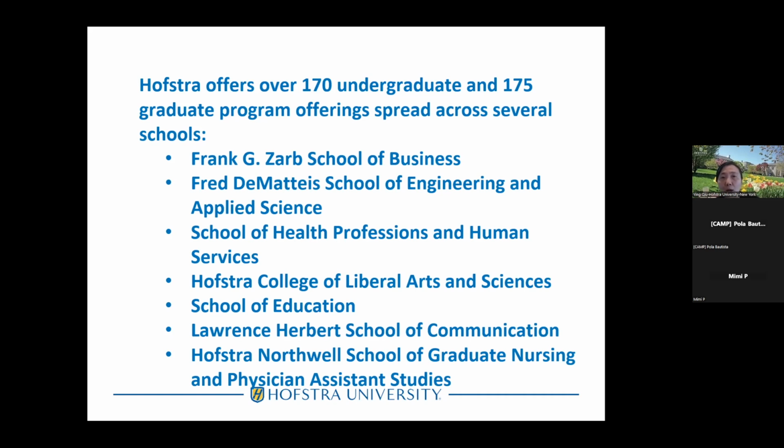We are also very strong, ranking in the top 33 in the country in terms of engineering and computer science programs. Basically there is a 100% job placement rate for our students from that school because it offers a very unique program called co-op, which is a 7 to 10 month full-time job with industry level salary. That's why everyone's getting a job before they graduate from Hofstra University.